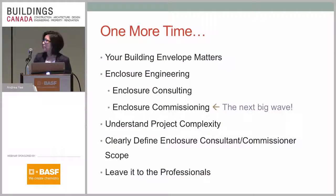And just to recap what we've talked about, if there's any takeaways, it's that the building envelope is an important component of the building. It does a lot of that heavy lifting. It highly affects your overall building performance. It's important to recognize there's a difference between enclosure consultants and enclosure commissioners. In the past, there has been some overlap, but they are intended to be separate, but they all fall under this broader category of enclosure engineering. And at the end of the day, the whole idea for enclosure engineering is just to help prevent those costly rework and repairs, and to help manage those challenges in building enclosure design that we talked about.